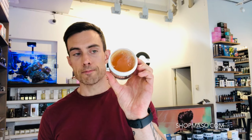The second last one is the light hold pomade. So this one is going to have a lighter hold, also water-based. Good for fine or thinning hair if you want just like a more natural look. Nothing too structured or strong, then this would be a good choice.